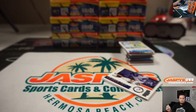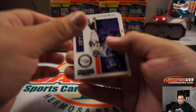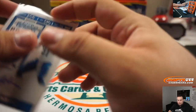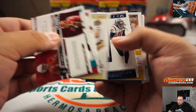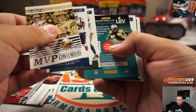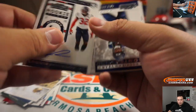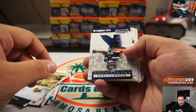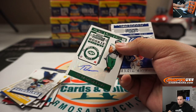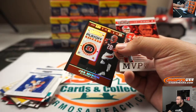Hakeem Butler. Cardinals going to Anthony. Ty Johnson. Detroit Lions. Dalvin Hodges. Pittsburgh Steelers. Going to Fowler. And Lonnie Johnson Jr. Rookie ticket for the Houston Texans. It's a combo team, Mark Livingston. Travion Wesco. Joe Mixon to 175.